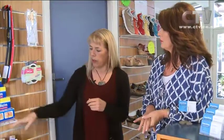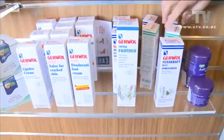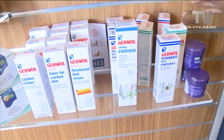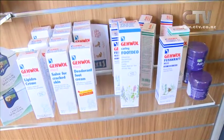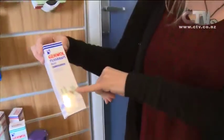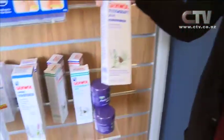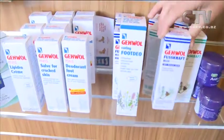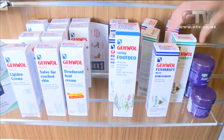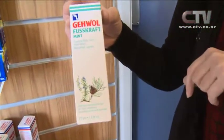So we've got that, and we've got the Gavol range of foot care products down here, the Gavol creams. They're a specific German company that produce foot creams specifically for feet, and they're fabulous creams. They've got a lovely perfume, the rosemary, lavender and pine sort of scent, which is quite fresh, nice on feet. And you've got a foot deodorant if you're having hot, sweaty feet. They also do this great cream, the mint one, Gavol mint, and it's wonderful.